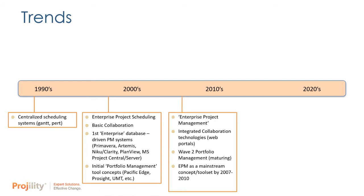Between 2000 and 2010, we started to see really the mainstreaming of a lot of this. We moved from enterprise scheduling and collaboration to really a formalized concept that was put out there by a lot of the analysts, and that was called Enterprise Project Management, or EPM. So a lot of folks that remember this period, EPM was kind of the big buzz, and it really brought together the scheduling, the collaboration in a database-driven system, and a way to really bring all that together.